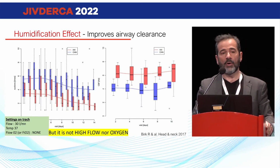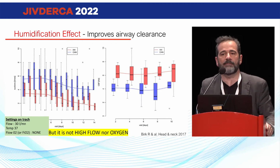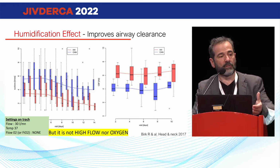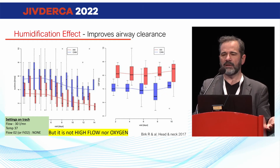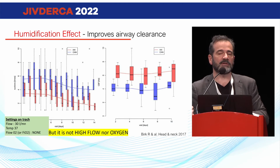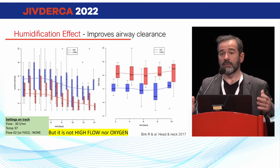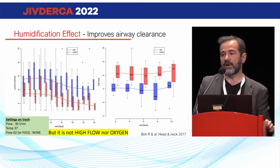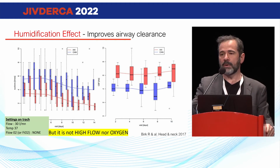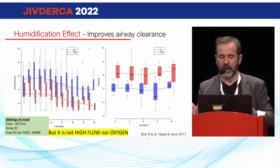Okay, you have seen also this study showing that 1 year later, these tracheostomy patients had less secretions, but let's go back to the settings. Here, it's between. It's not very high flow, like we have used it in the COVID crisis in the ward of pneumology and in intensive care. It's a middle flow, 30 liters per minute. Warm, but without oxygen. So it's not high flow, it's medium flow, and it's oxygen.